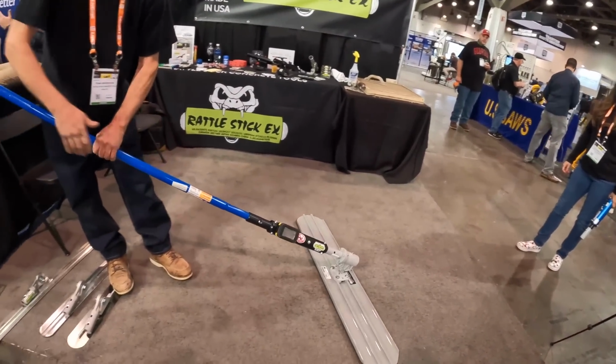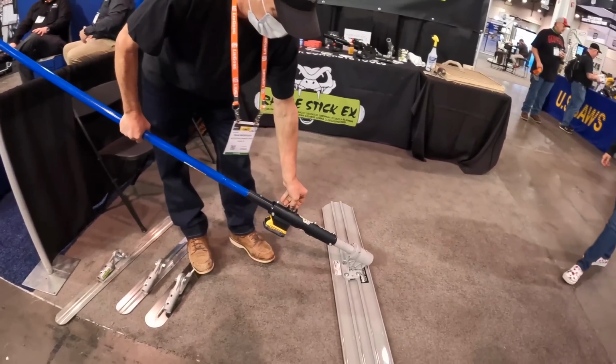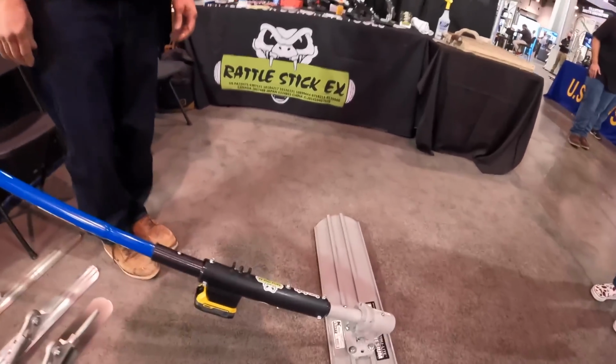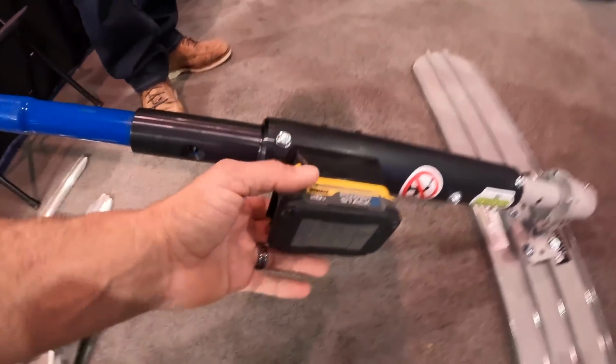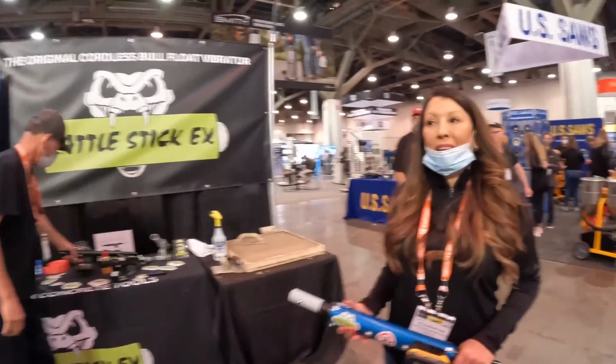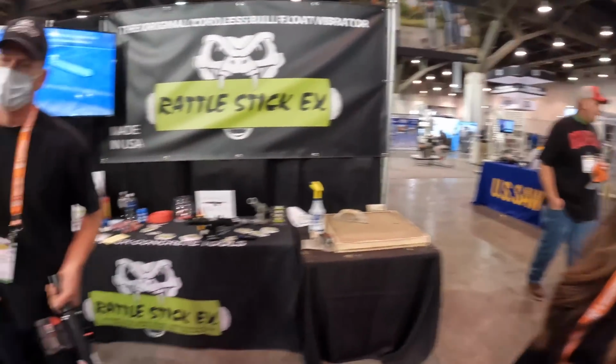Look at that. Wow, that is one of the lighter weight units that I've seen. Yeah. And this will run off the DeWalt. Will it only run off DeWalt, or do you have other options? And Milwaukee.